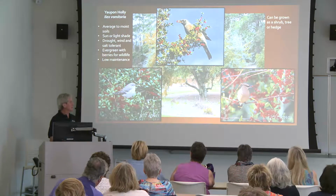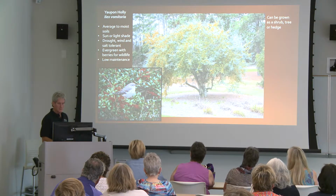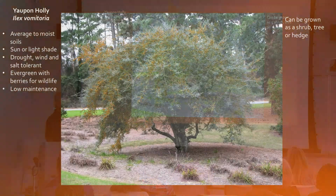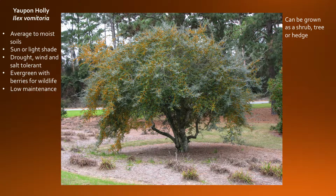Okay, Yaupon holly. He did it again. Okay. I'll figure this thing out. Yaupon holly, Ilex vomitoria. This is a yellowberry one. You're all familiar with them.